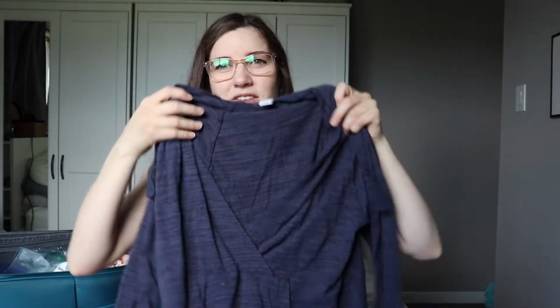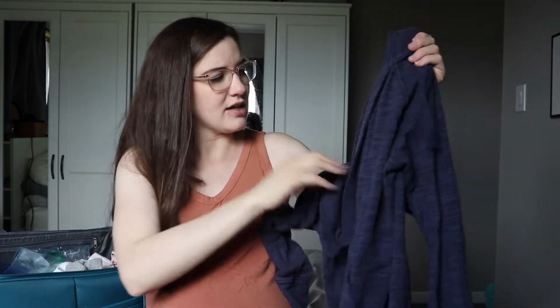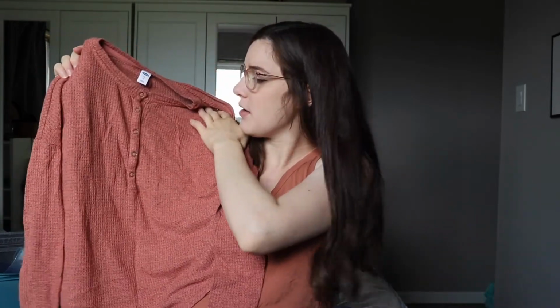I brought two sweaters or long sleeves to go over those nursing tanks. This is one that I just got from Old Navy, and it's just a hooded, thinner sweatshirt, but it has a low v-neck that makes it accessible for nursing. And then I have this top that I used a lot when I was nursing Mila because it just has buttons down the top, but they're nice and light so that I'm able to layer.